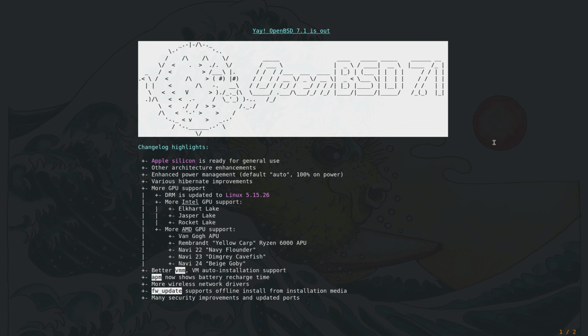We have also many bug fixes and improvements on the hibernation, so hopefully laptop users will have a better experience with OpenBSD. We also have more GPU support. As always, the ARM codebase has been updated to the latest version on the upstream. Three more Intel GPUs are supported, as well as AMD GPUs and APUs such as Van Gogh, Yellow Carp, and the list goes on.